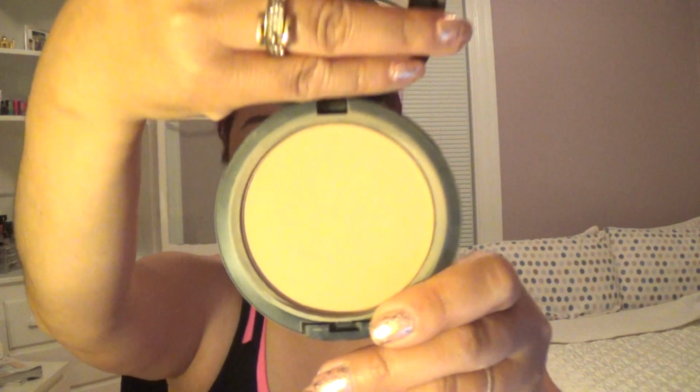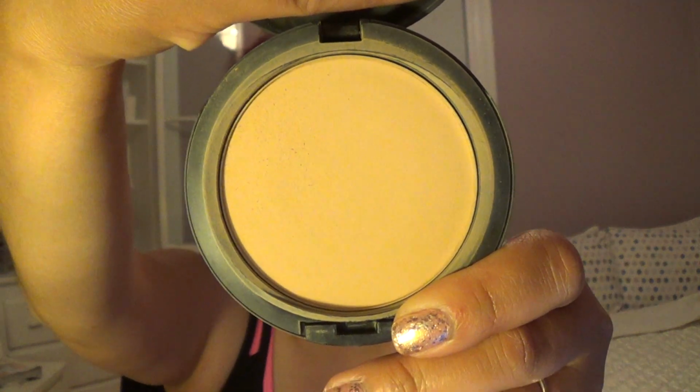And then the last product is this MAC Studio Fix powder in the shade NC40, and this is absolutely amazing. It looks like this, and on days that I'm not using my MSF natural, I will use this to set my foundation. On its own it's more towards medium coverage, but on top of a full coverage foundation or even a medium coverage foundation, it will give you a full coverage look. It keeps me super matte throughout the day, and if I apply it not too heavily, then I don't look cakey at all.